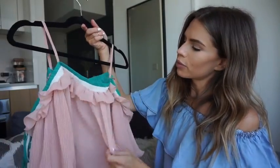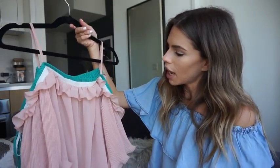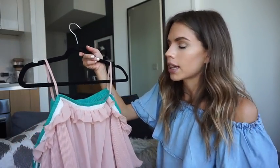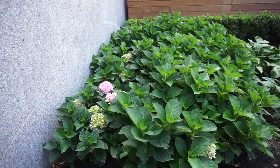It's a little see-through, so the bra situation is kind of tricky. I would just do a nude strapless and then be done with it. You definitely can't not wear a bra because like your nipples will be kind of like exposed for the world. Unless you're into that, then just don't wear a bra.